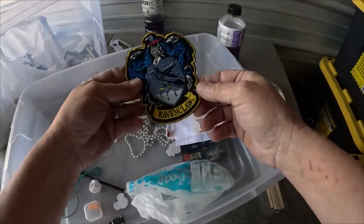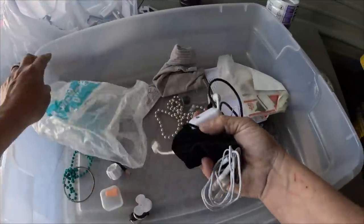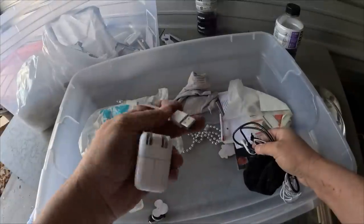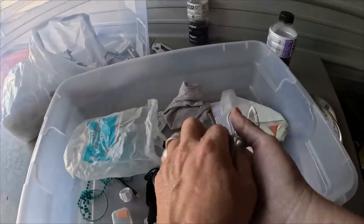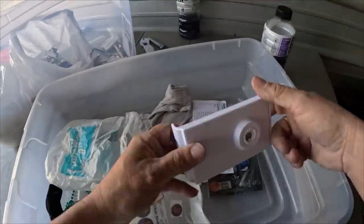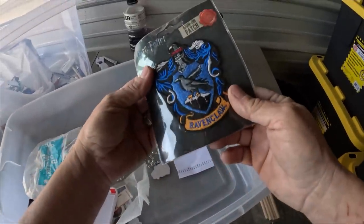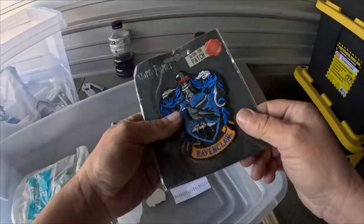Harry Potter patch right there, Ravenclaw. It's a little Apple charger wall plug. What's that for? I'm not sure. A couple more cables here, Apple earbuds. Giant stickers, partially used. Oh, there's another Harry Potter patch right there. Iron-on patch for Ravenclaw. I wonder how much that was new. It's cool.